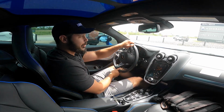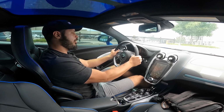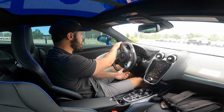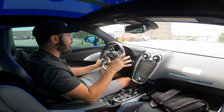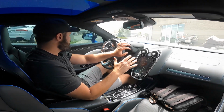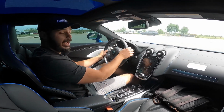Alrighty guys, taking the 2023 McLaren GT out for a drive. So what do we have under the hood? We have a 4-liter twin-turbo V8 putting out 612 horsepower. 0 to 60 in this thing, 2.9 seconds. And the thing is, all that power, 612 horsepower, is sent to those 295mm wide rear tires, which means it could get a little tricky in this car if you go nuts with it.